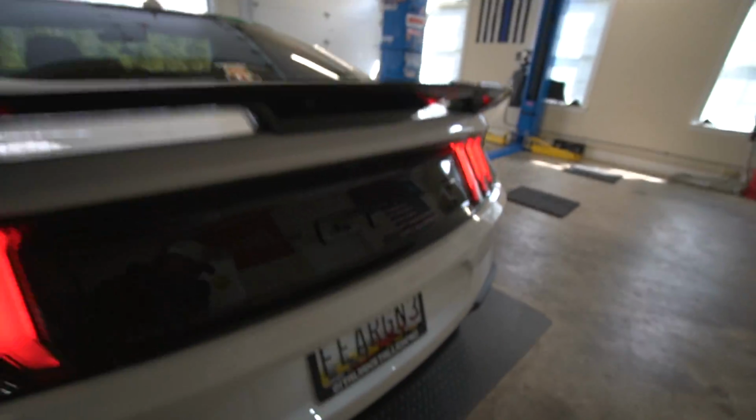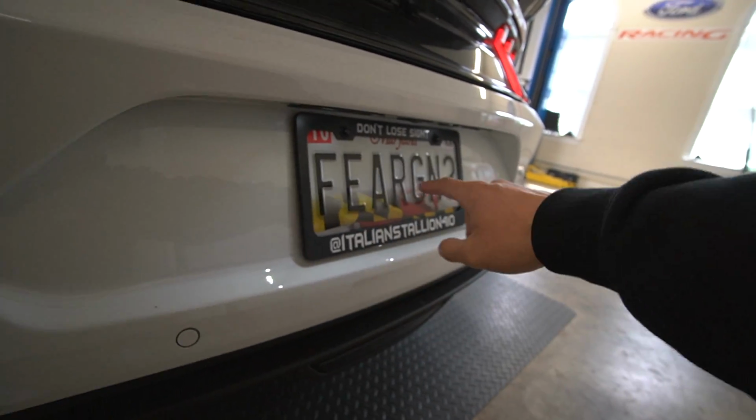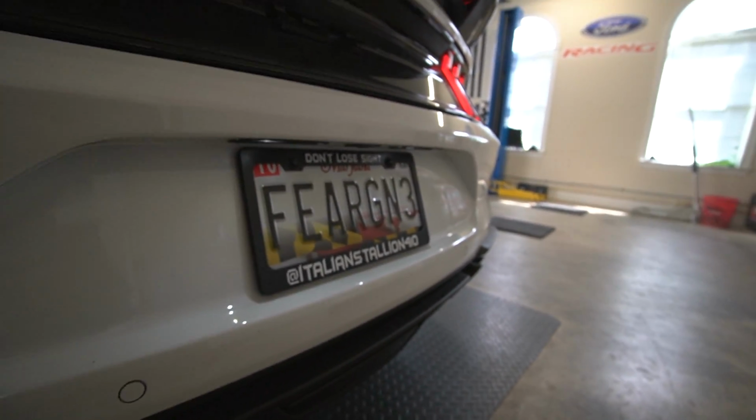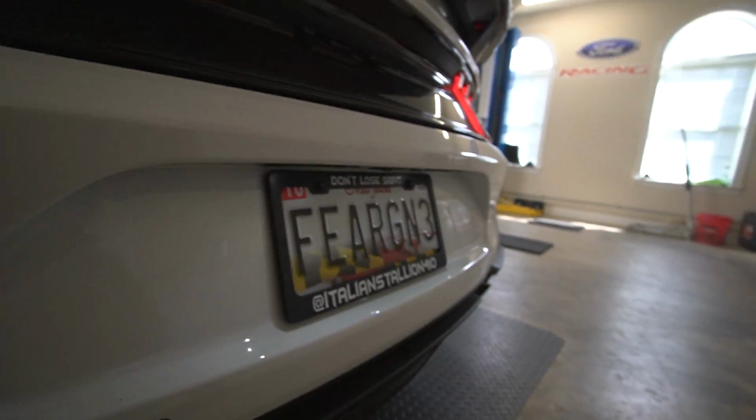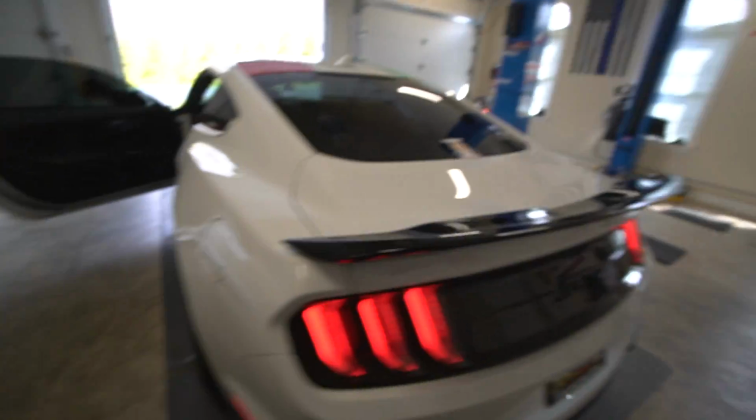I forgot to show y'all. Peep my tag. Fear Gen 3, like I did on one of my first style shirts. Actually looks pretty sick. Came out good. Just got the plate in yesterday. I like that a lot. Put it to work last night, you know what I'm saying?